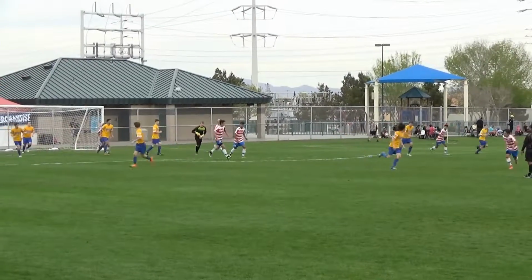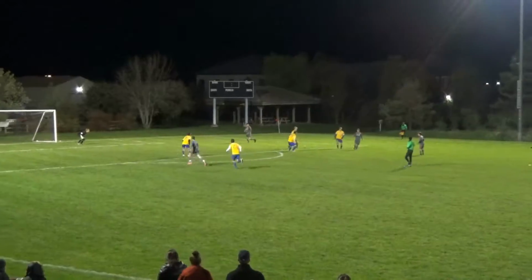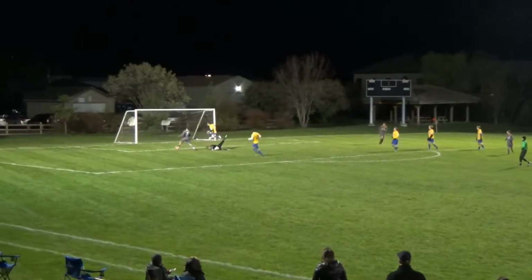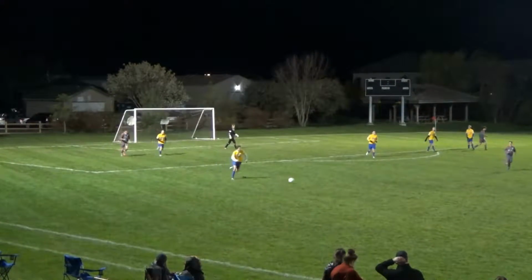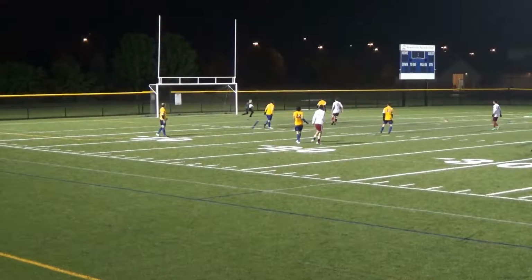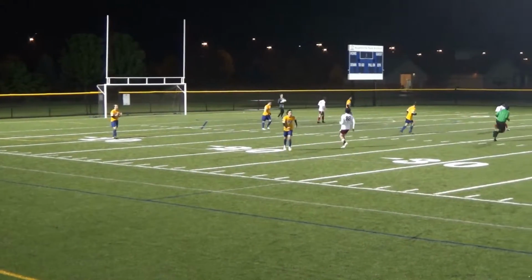Finally, some distributions. I'm always looking to get the ball up quick and start something at the other end. Good job, Brandon. Go, go, go. Nice ball, man. Come on, guys. Good job, Brandon.